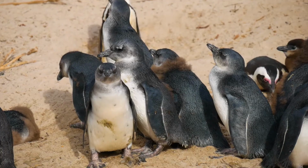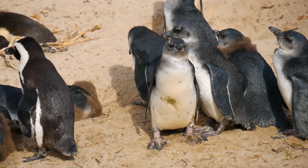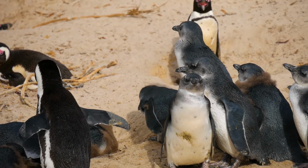Mainly in the past, the threats that have hit the African penguin have been guano collection. Penguin poop makes incredibly good gunpowder and fertilizer. From there, going onto the islands and taking away all of this poop, it's removed a lot of the shelter that these penguins depend upon. I think in the 1700s there were 5 or 6 million of these animals or birds.